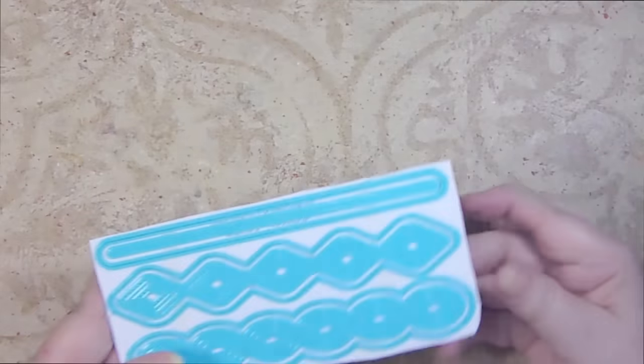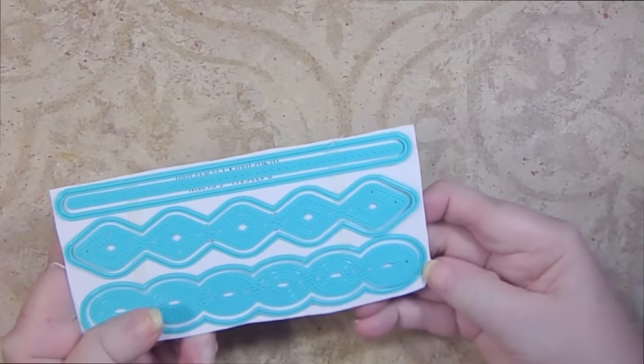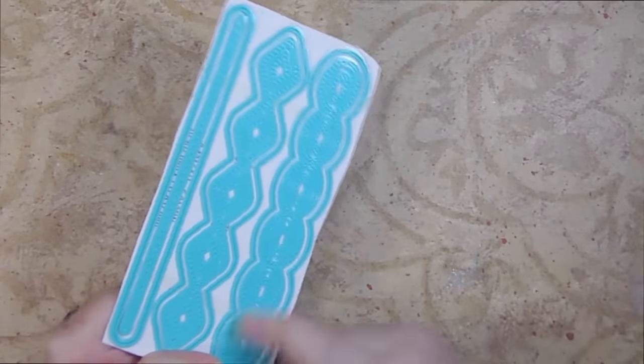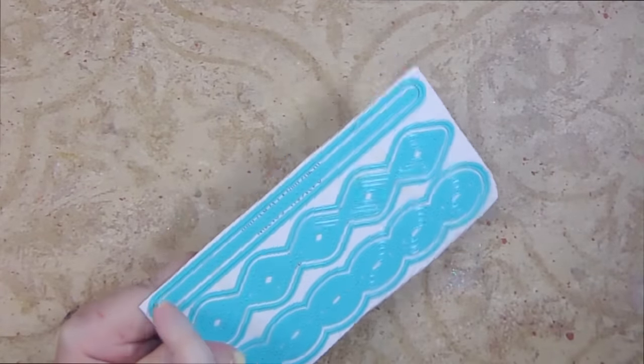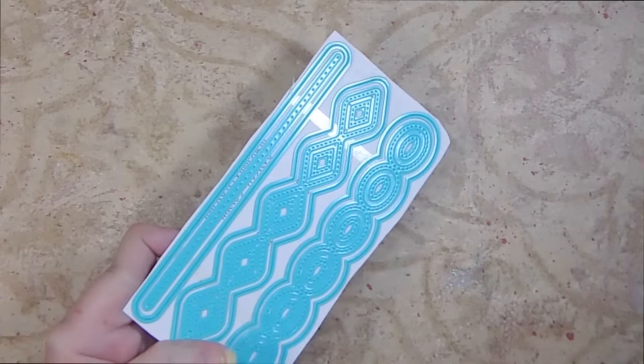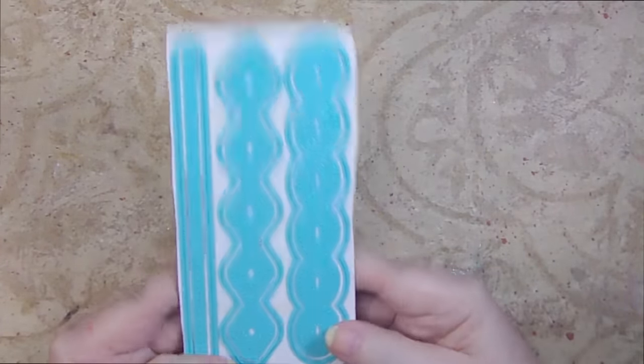So I just wanted to make sure that I finished talking about these. I really think it's going to be fun to be able to make edges or cutting into the paper, and I'll probably use this one the most because I do like the idea of stitching into paper without cutting it off. So those again were from LDRS.